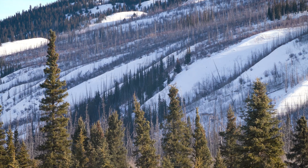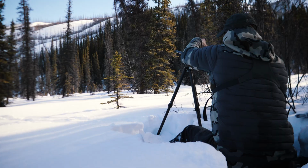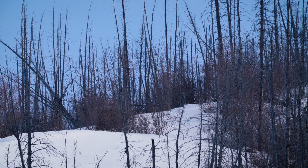So things have started to heat up. We've got a really good bull on the side of the hill. He just needs to take a few steps out to his right.